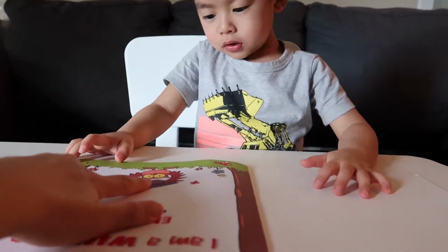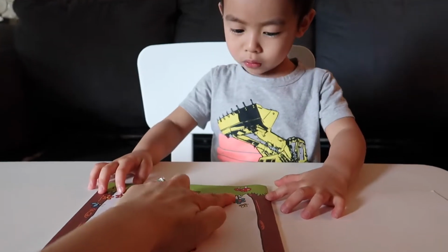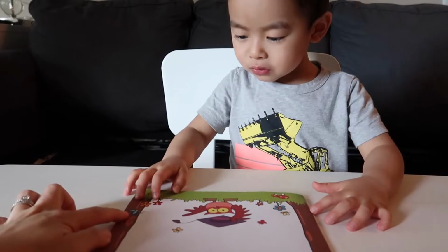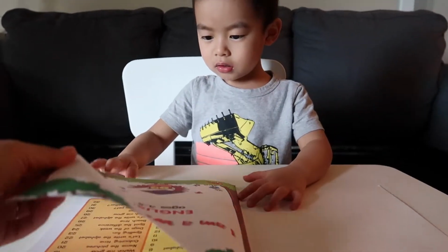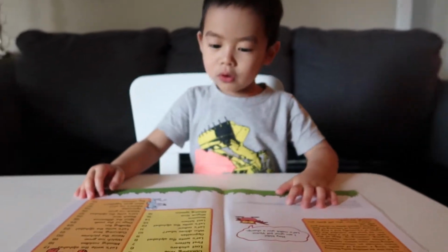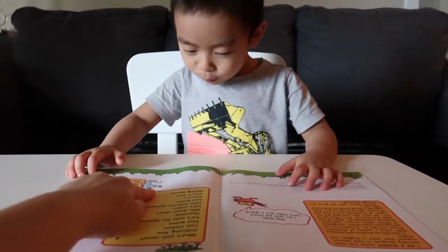What is this? Owl, tree branches, bee, flower, mushroom. Good job. Butterfly. Good job. Owl, grasshopper, cat, mouse. Good job.